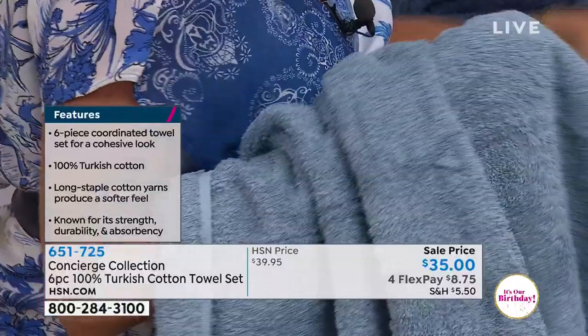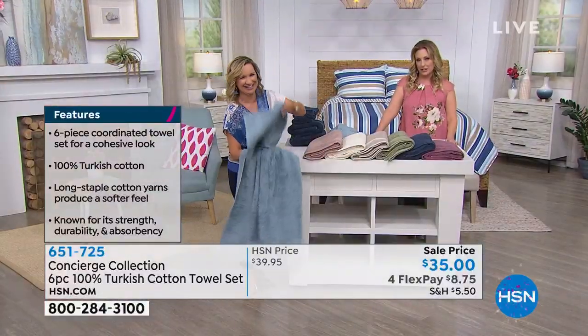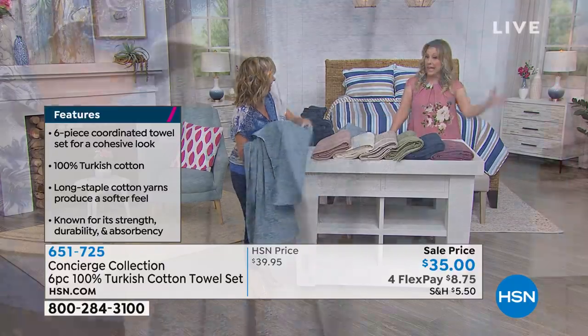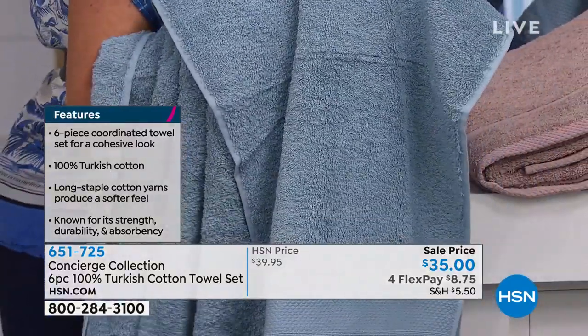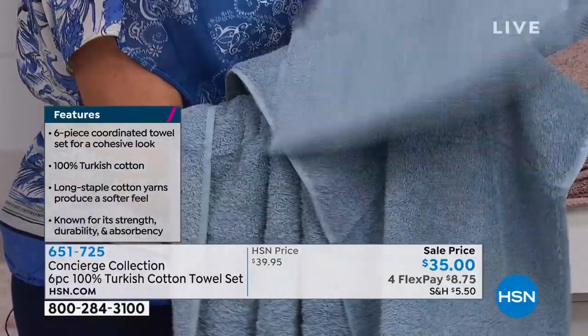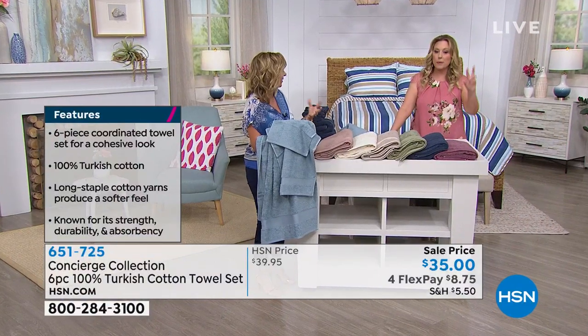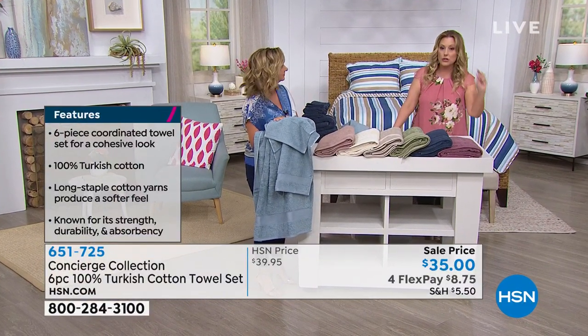If you have $8.75 available on any major credit card, you can get a new set of Turkish cotton towels. These are not a blend. These are 100% Turkish cotton. This is just the deal of the century. It is, and you're getting two of each size. Yeah, two bath towels, two hand towels, and two washcloths.